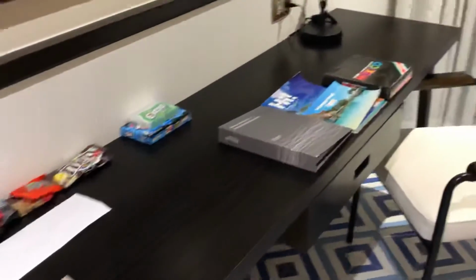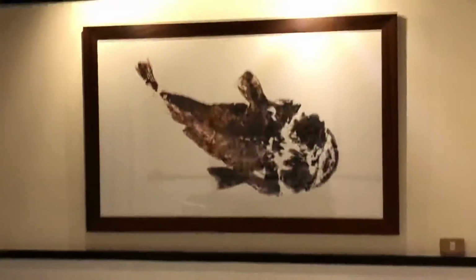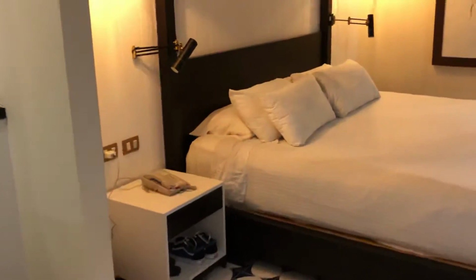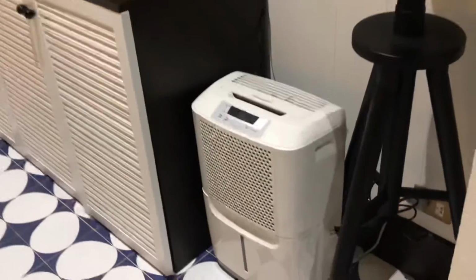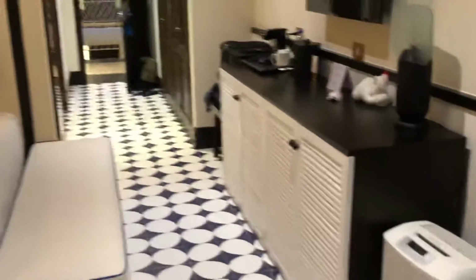But see, a nice desk. Lots of information. Super nice little living room area to come and hang out. That there was left over from our room service breakfast. Telephone. Very, very cozy bedroom. Very, very cozy suite, may I say. We've been very, very comfortable here. The room comes equipped with a humidifier. In case it gets a bit too humid, you can cut it on. We have not had any issues.